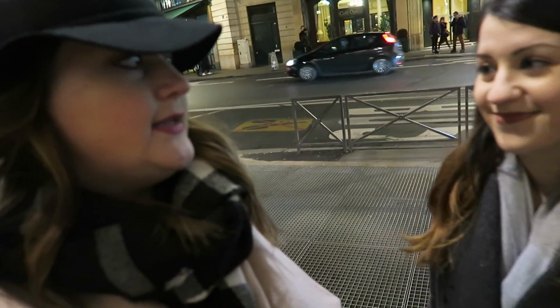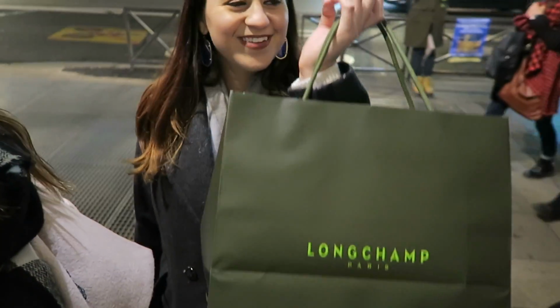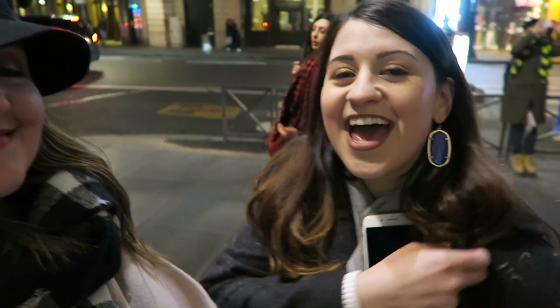So we did a little shopping. Shelby bought a Longchamp bag. I have the Longchamp bag with the Eiffel Tower that I got here, how was that, 4 years ago? But it is a cream, tan color, and so it got really dirty, and I've tried to clean it off, but everything won't come off of it.